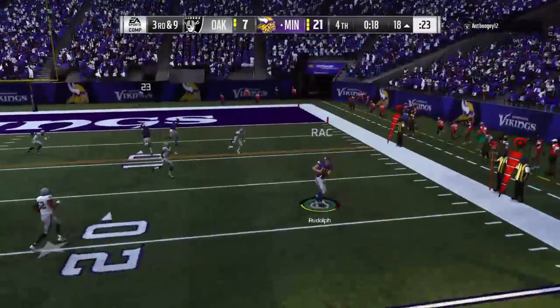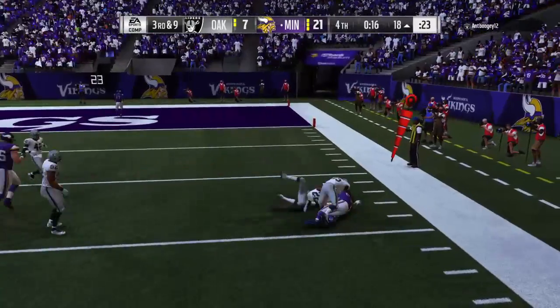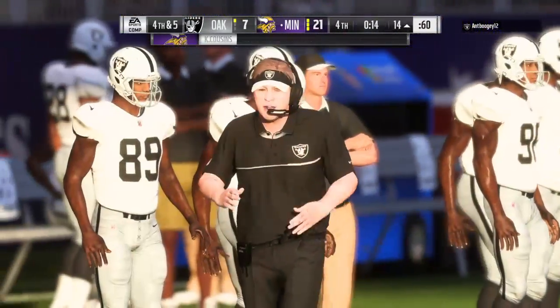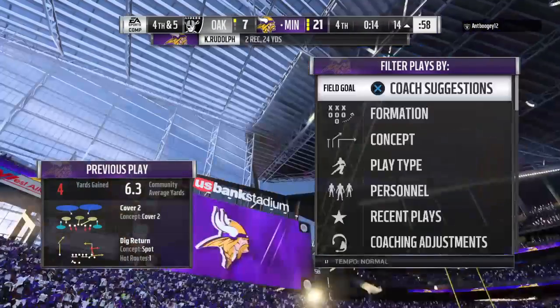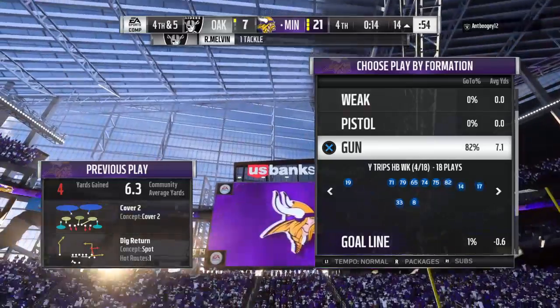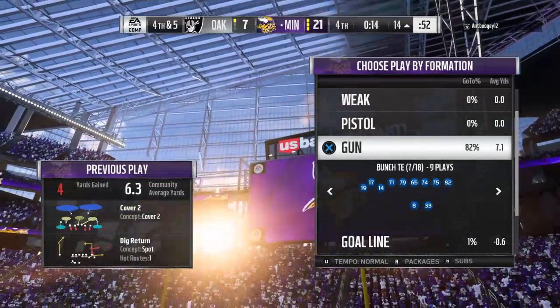Cousins from the gun on third. And complete. Right side, the tight end Rudolph. And he'll get him inside the 15 down to the 14-yard line. Now the Raiders are going to use another timeout here as they stop it with 14 seconds to go in the game.